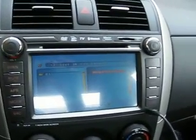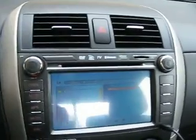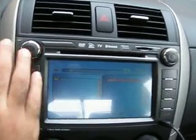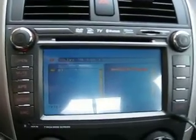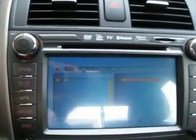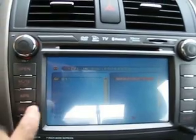Another problem with this head unit is that it does not dim at night. The display is very bright, so it's good for the daytime, but for the nighttime it's just way too bright. The whole car will be glowing blue when you're playing this on this screen.